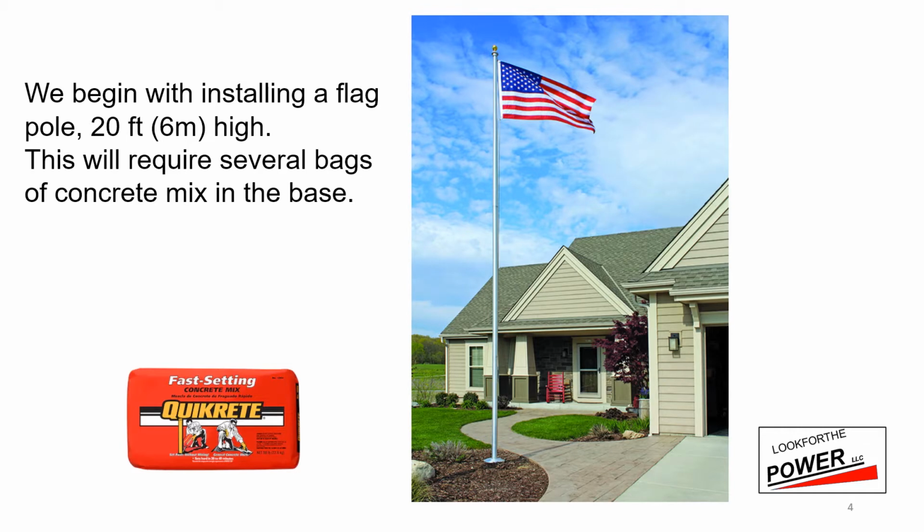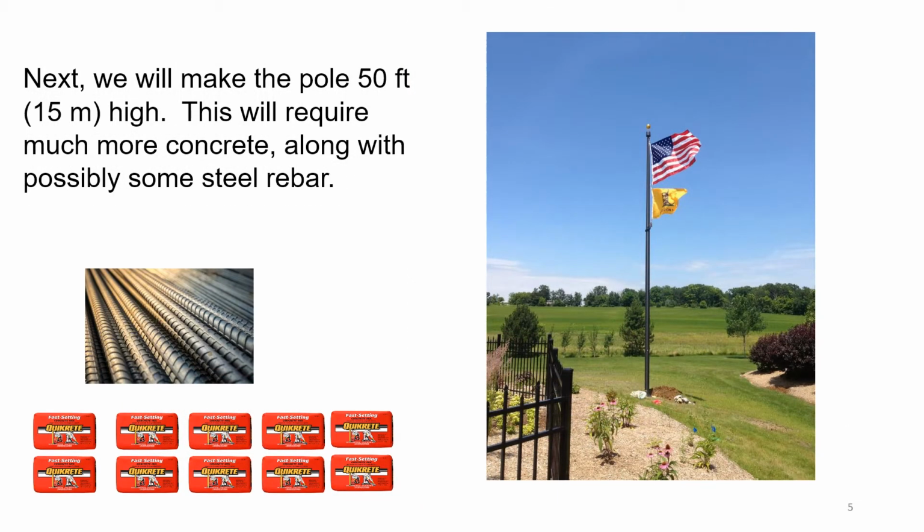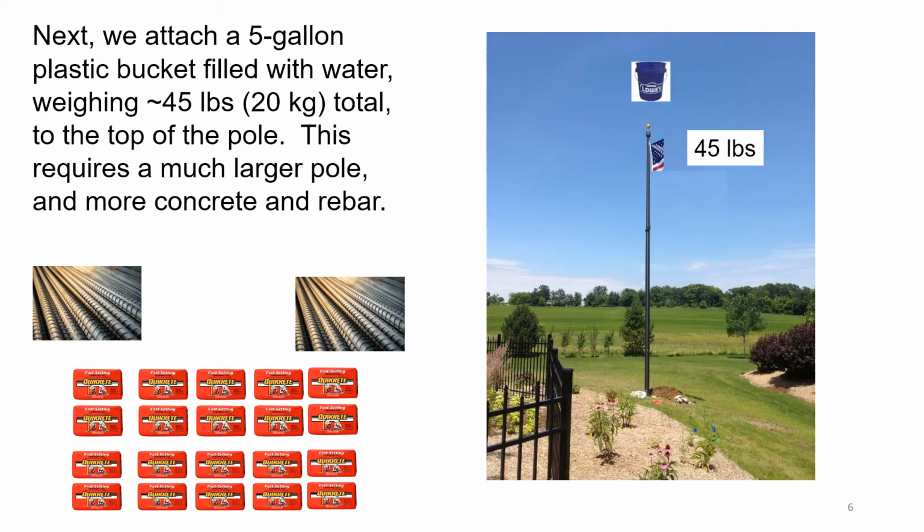We begin with installing a flagpole 20 feet high. This will require several bags of concrete mix in the base. Next, we will make the pole 50 feet high. This will require much more concrete, along with possibly some steel rebar. Next, we attach a 5-gallon plastic bucket filled with water, weighing approximately 45 pounds total, to the top of the pole. This requires a much larger pole and more concrete and rebar.